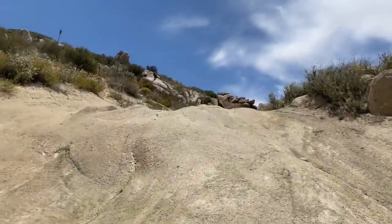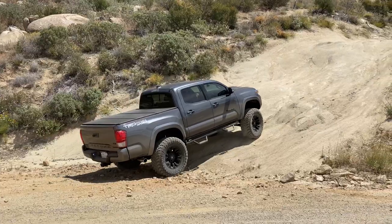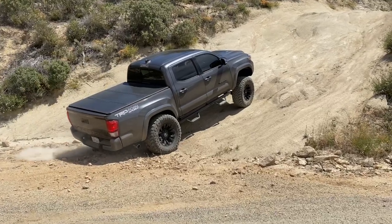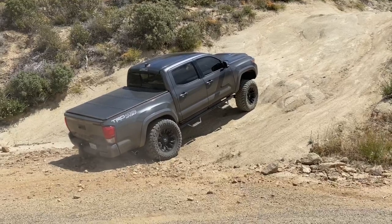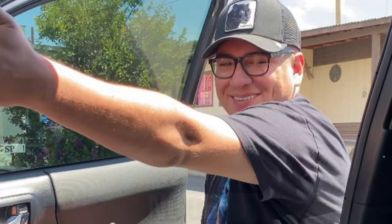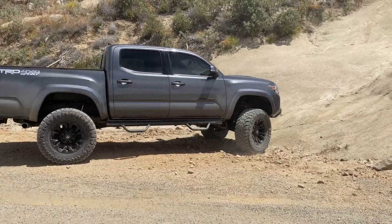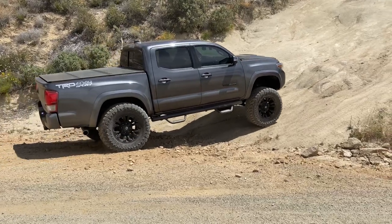I'm slipping over here. Something really important when off-roading is choosing the right lines. And that's where a lot of people mess up, especially if you're a noob. You don't know what line to take and your wheels might spin. But if you take the right line and you're able to get contact on all four wheels, you will make it up pretty much anything.